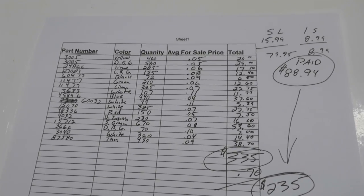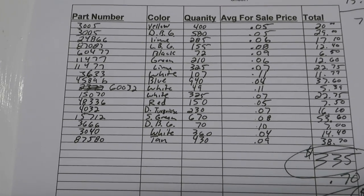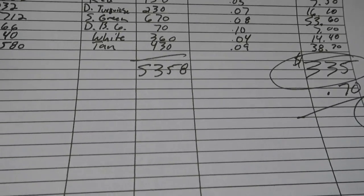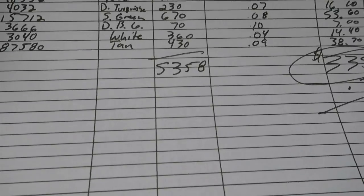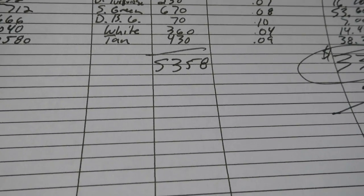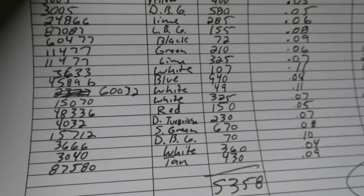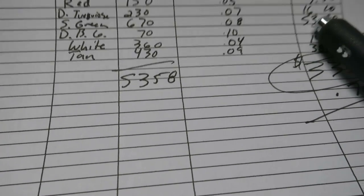It's a good way to add a lot of parts. I forgot to add up the quantity of the total parts I'll be adding. Let me do that. There it is, 5,358 pieces. So that's very satisfying. It's a couple hours of processing, or less. Should be pretty quick now. I have them all counted. I have the numbers here. Just got to find a spot to put them. But yeah, that's a lot of parts to add.